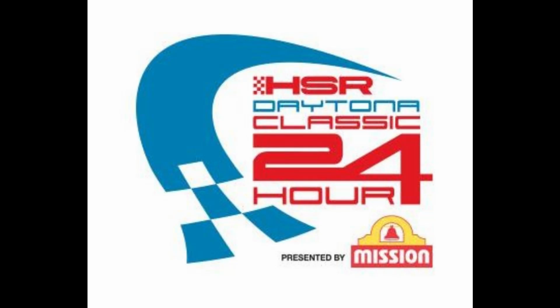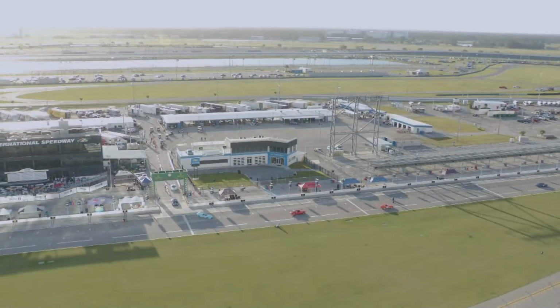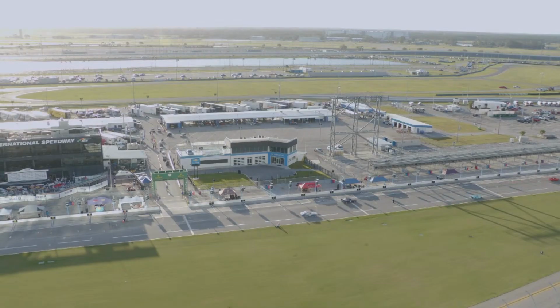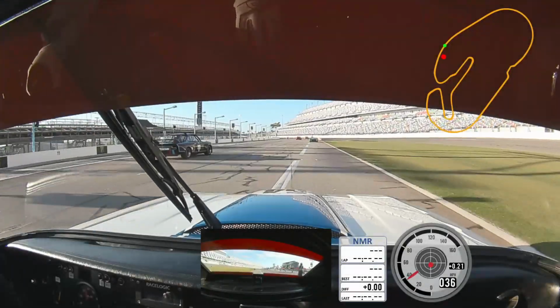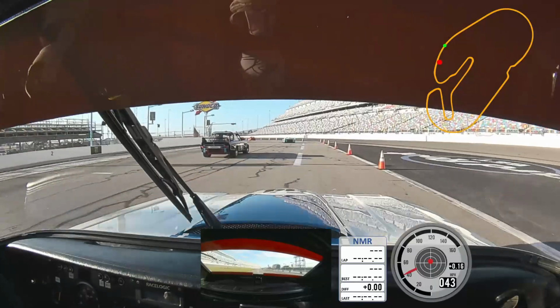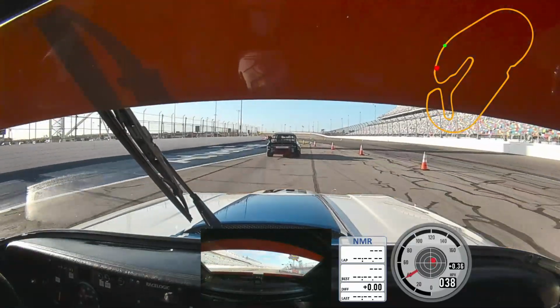Good morning, everybody, and welcome back to the Daytona International Speedway. It's a warm welcome. In fact, it's not even a warm welcome. It's a red-hot welcome here in Florida. The sun is already above the horizon and the temperatures are rising. It's going to be a fabulous day to go racing, and we are concluding our Daytona Classic 24 Hours presented by Mission Foods this weekend.